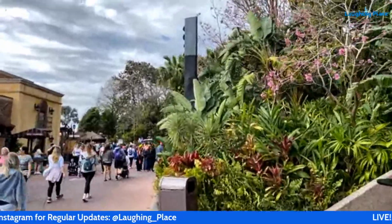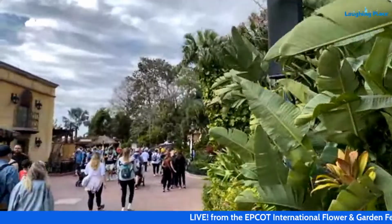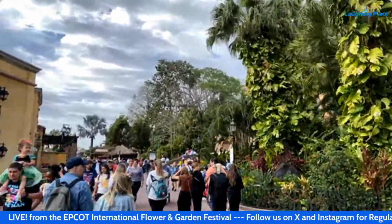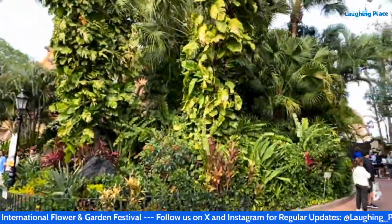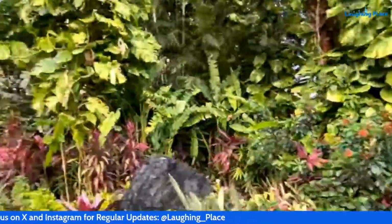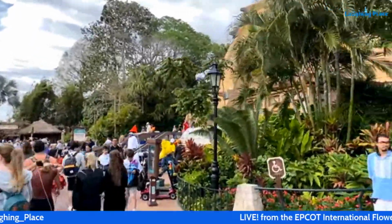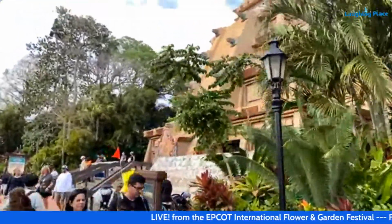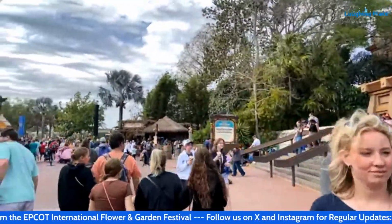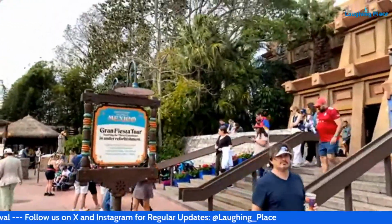And here we are in Old Mexico. Yes, our final country on our Grand Circle Tour of the world. Got some people meeting with Donald Duck right now. Who wouldn't? Now, the Grand Fiesta Tour is still closed for refurbishment, so you don't have that to enjoy in here or to soak up crowds. But at least they added a sign that isn't just a black tarp covering up the usual sign.